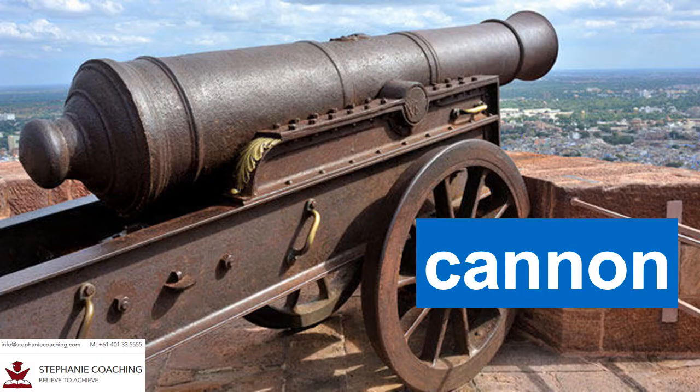Word number 1 is cannon. A cannon is a large heavy piece of gun that fires from a tank. It is heavily used in the 1800s during the wars. A cannon can cause massive destruction.